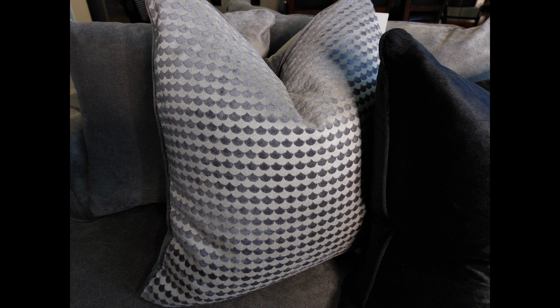I love the design of this large 24-inch pillow. It adds height and it works well with the sectional.